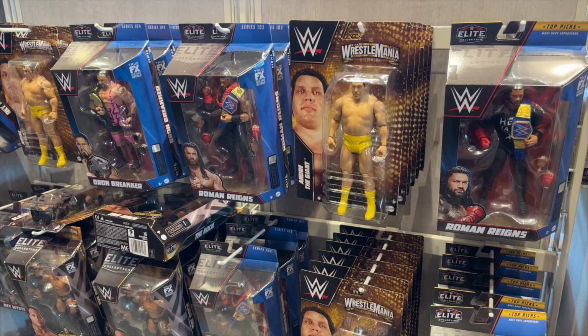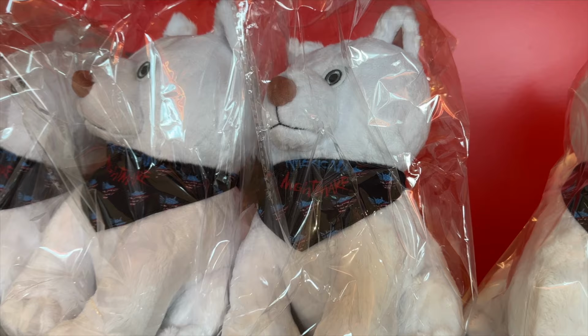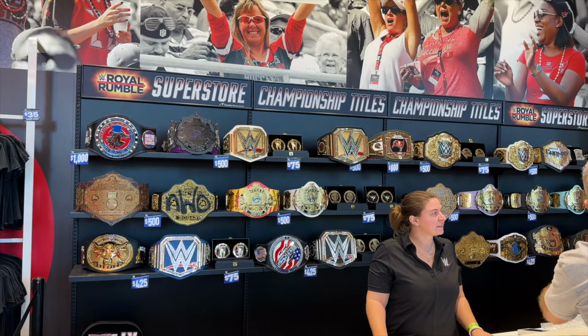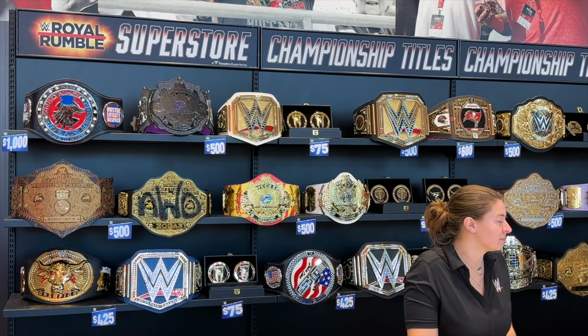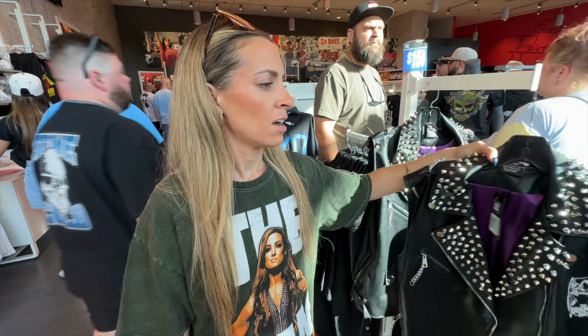Man, I had so many of these as a kid. They even have plushies of Cody Rhodes' dog. And you can see it has a little American Nightmare bandana on there. That is so funny. Look at all of the championship belts that they have behind the register. Some of these are $500, $1,000. Those are awesome. Look at the NWO one. That was always one of my favorites, and it has the Hogan nameplate.